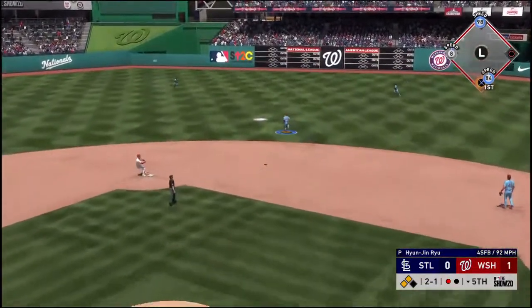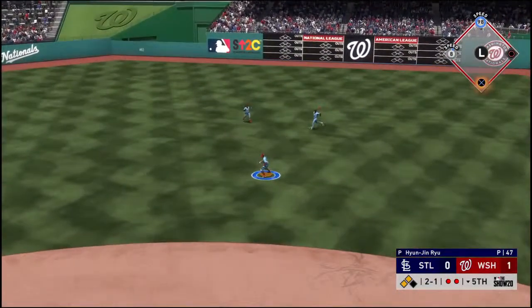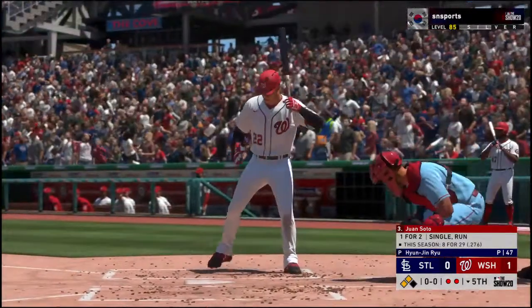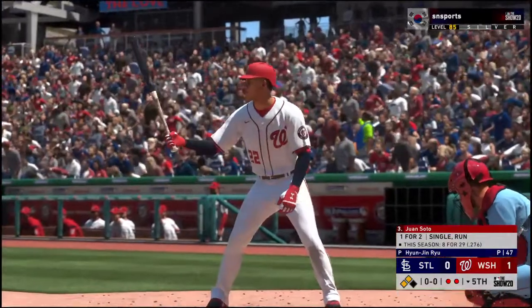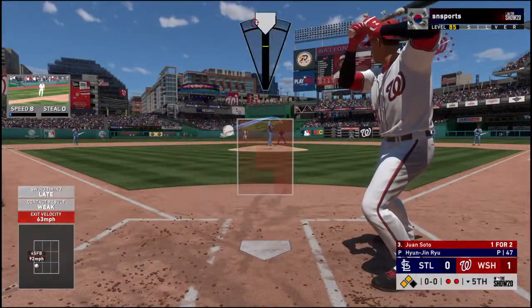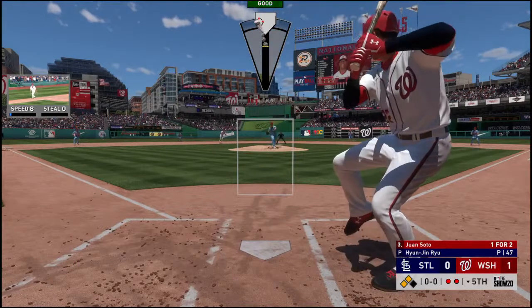That's popped up. Senzel onto the grass. He gets there and makes the play for the second out of the inning. So two on with two away, and that'll bring up the dynamic bat of Juan Soto, looking to keep this a one-run game.